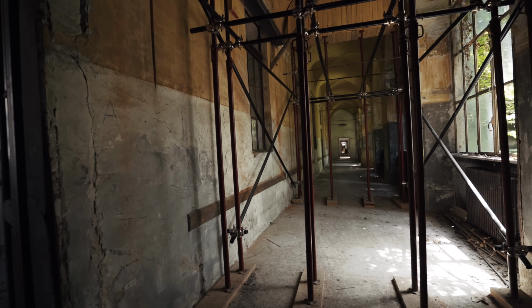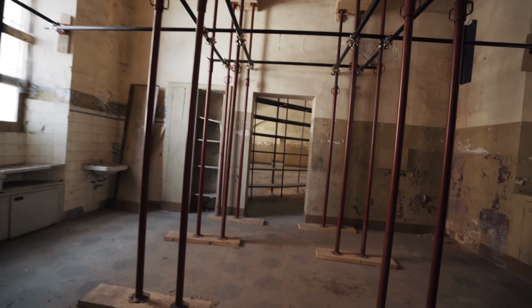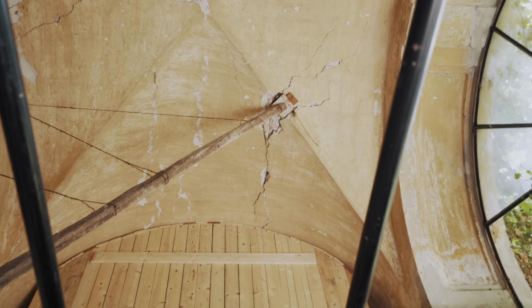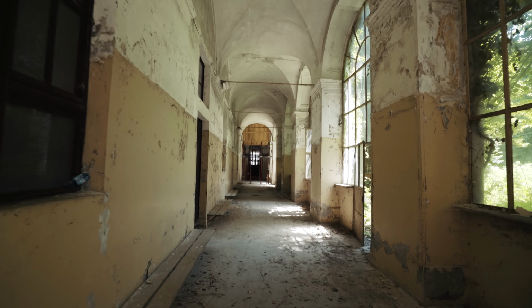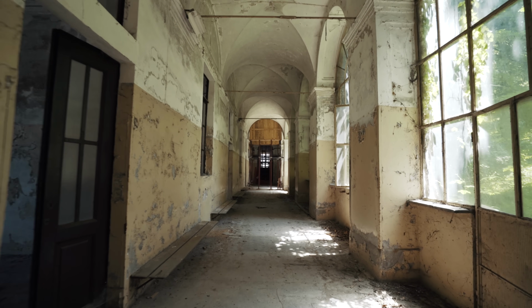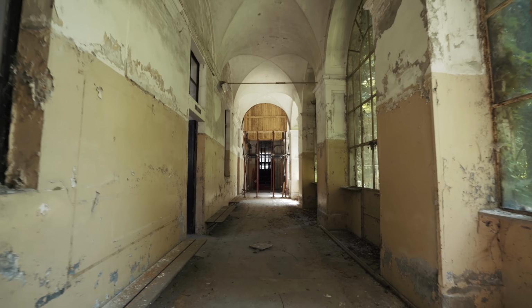These structural supports were installed a few years ago after portions of the building began to collapse. It's good to see the community taking steps to preserve the building rather than letting it crumble. Yeah, you can see where it's cracking and they're trying to keep it up still. I kind of wish those structural supports weren't there because they're ruining the shots. But then again, if they weren't there, the building might be collapsed. So it's probably a good thing.